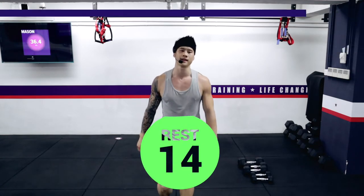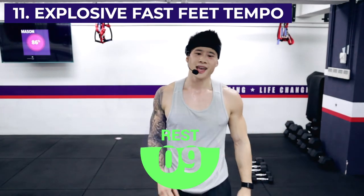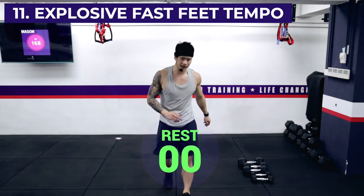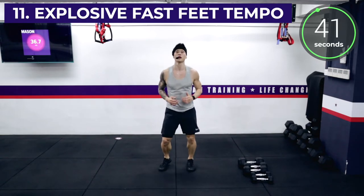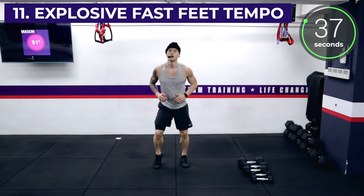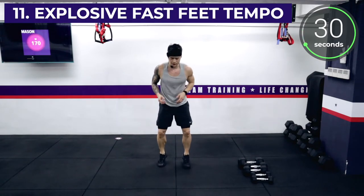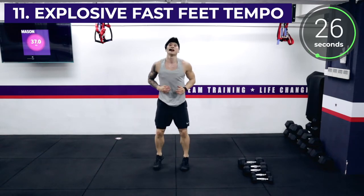And rest. Woo! Guys, we are almost there. We've got two exercises left. One is gonna be explosive fast feet with tempo. Here we go. Fast feet, as fast as you can, and then tempo it out, mellow, shuffling from side to side, and fast, and slow. You don't have to go as slow as me. You can go medium, you can just go like this if you want, whatever it is, but we wanna be explosive for some of them.